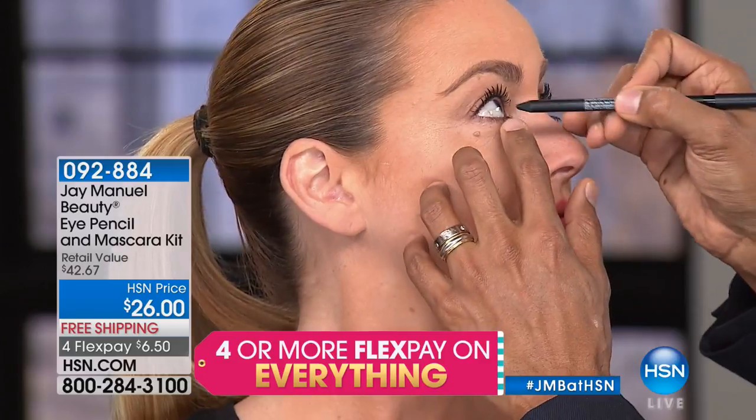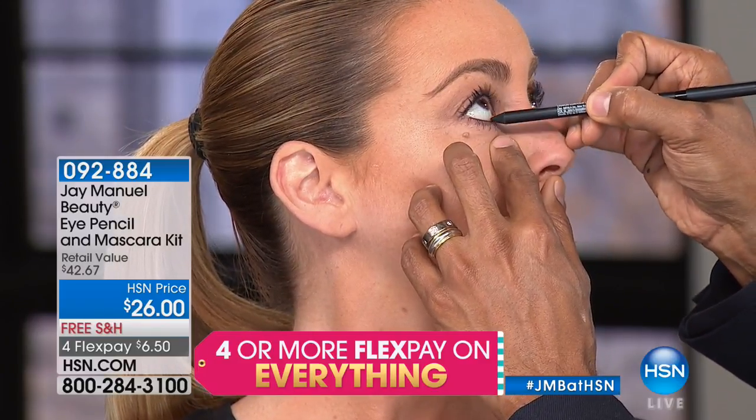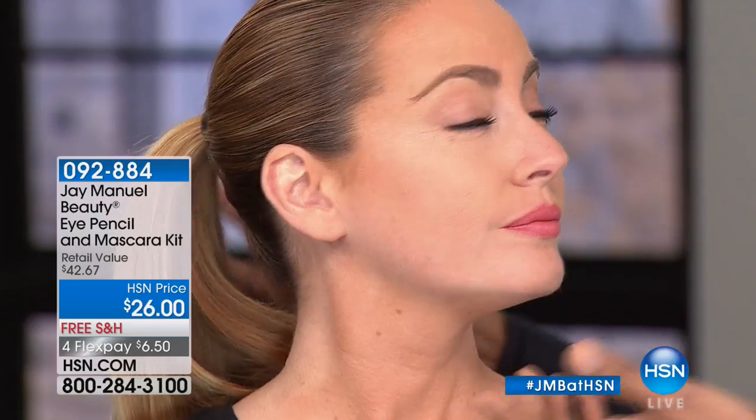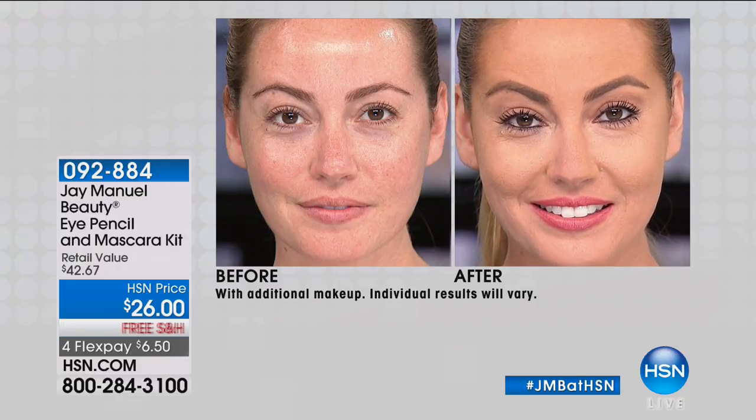Yeah. Because when you do that, you've got to go back and forth and touch up and keep it in your purse with you to make sure that the liner stays true. Of course, you can use it on top of your lashes as well, which we did with the other models in the studio. But look, one dash right on her waterline. That's right. One and swipe.